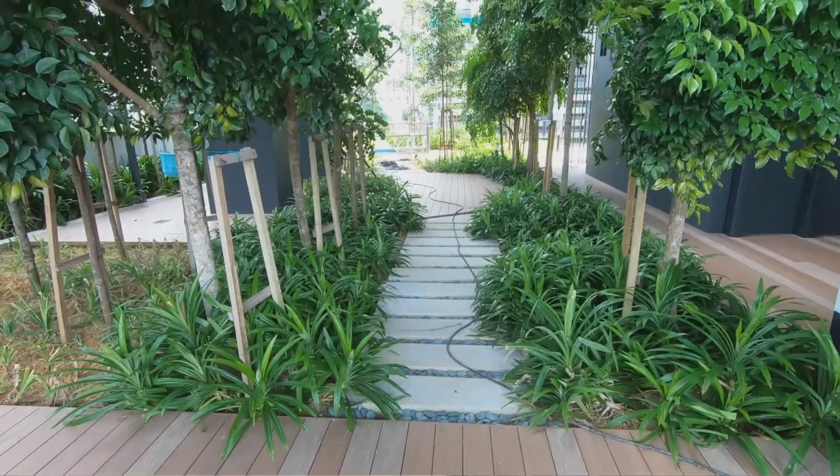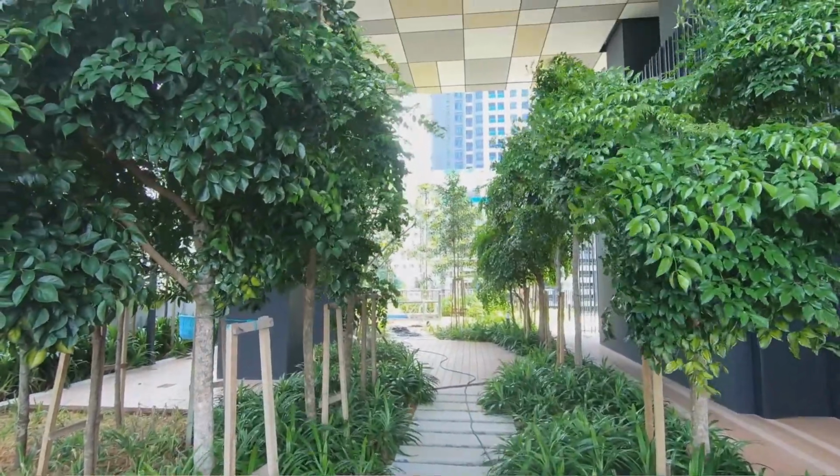What I really like about this development, of course, for the first thing is the location, because it is strategically located in Bangsar South. If you work here, you just need to walk. If you work in Mid Valley, you just need to take one station to Putra LRT. And what I really like about this is because they incorporate a lot of green elements into the development.